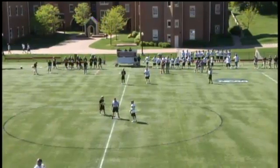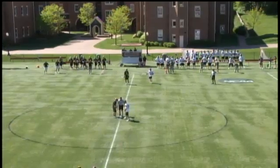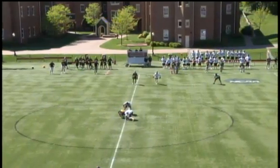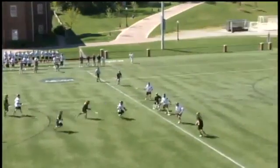Gil Long has taken over in goal now for the Maroons. The freshman appearing in his 4th game. He's allowed 1 goal, made 5 saves so far this season. Long, the sophomore out of Westport, Connecticut.